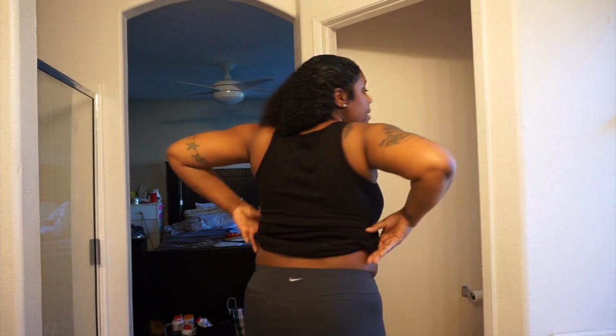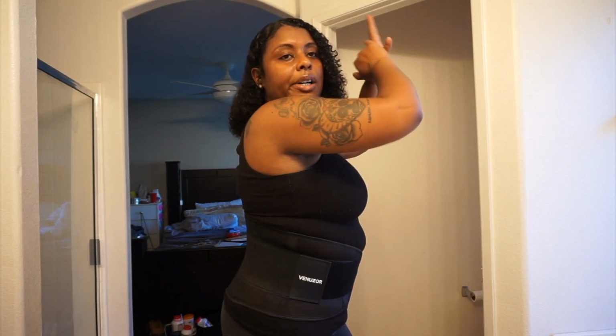And show y'all this way: front view, side view, back view, front view, side view, back view. Anyways, that's how I'm looking. I think I'll try it on with my shirt down this time though. All right, y'all. Here we go now. I think I should start wearing this more frequently because I'll probably get better results, but it's looking good.